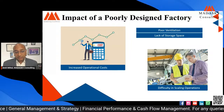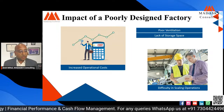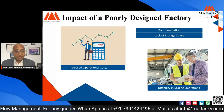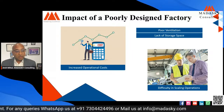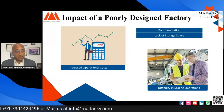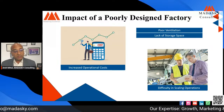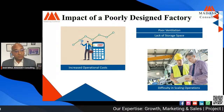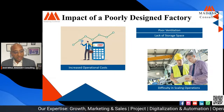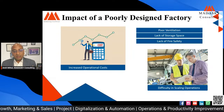A lot of factories don't have enough storage space. Storage space is important because when you're designing a factory, it might be too tight, or not optimally designed at various areas, not just in raw material or finished goods, but within the processes also. You need to identify the places where a bottleneck might happen, and create some space over there as well. Lack of fire safety.